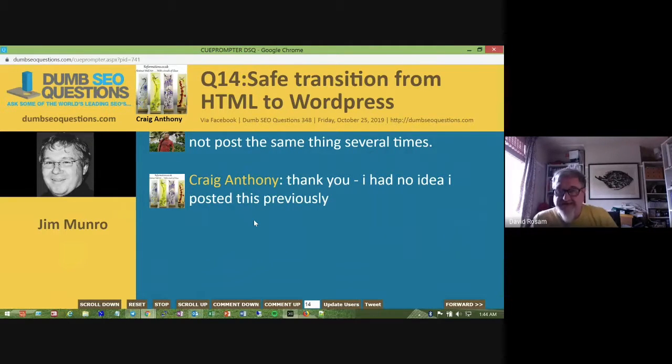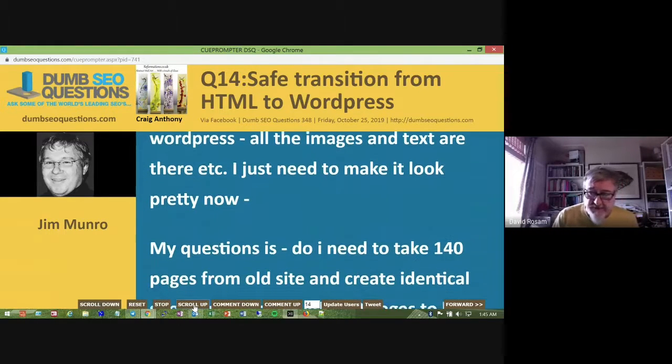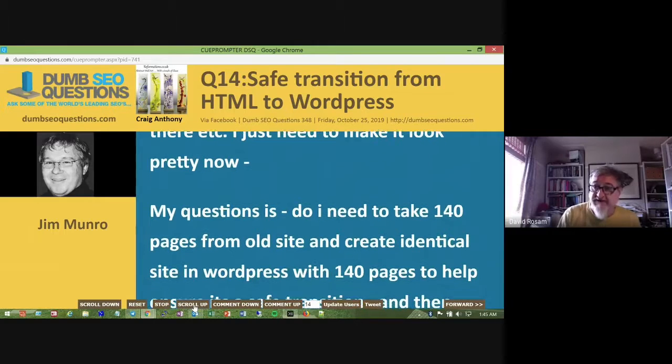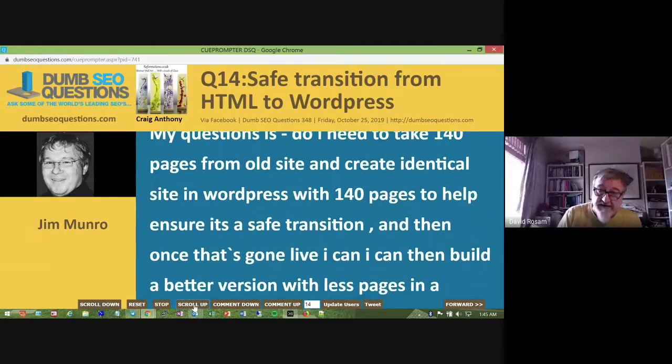If it no longer has any relevance, there's a good chance it's not getting very much traffic, because that's a very good measure of how relevant a page is in my book. So if it's not getting very much traffic, don't worry about it. Let it 404. So yes, don't bother to build 140 pages and then mess about with it. Just do the 8 pages or the required number of pages and 301 it.